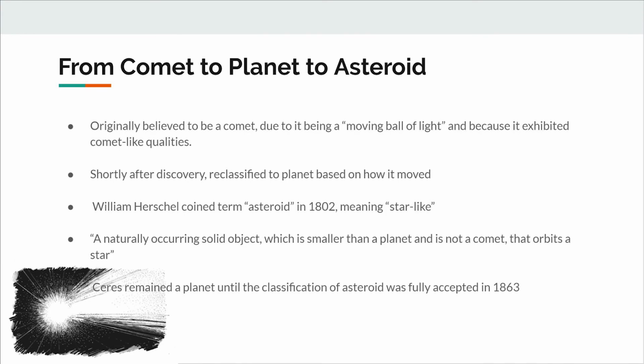Ceres was originally thought to be a comet. This was only due to the fact that Ceres appeared to be an orbital ball of light, as well as exhibiting comet-like qualities, such as appearing to have a coma at times. It was later discovered that Ceres is approximately 25% ice, and this coma effect was due to outgassing.